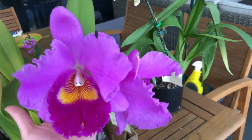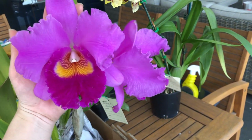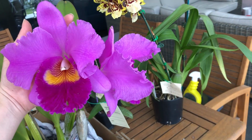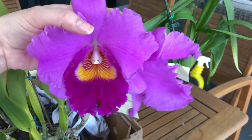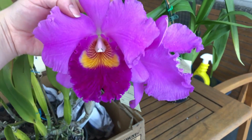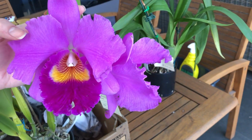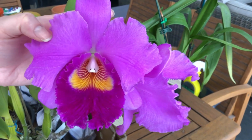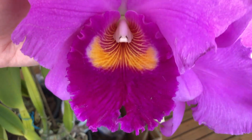Look at the size of this bloom. That's my hand there, so the size of my hand. Massive diameter on this flower, I'd say at least 15 centimeters. Beautiful. Look at the patterning in the throat there.